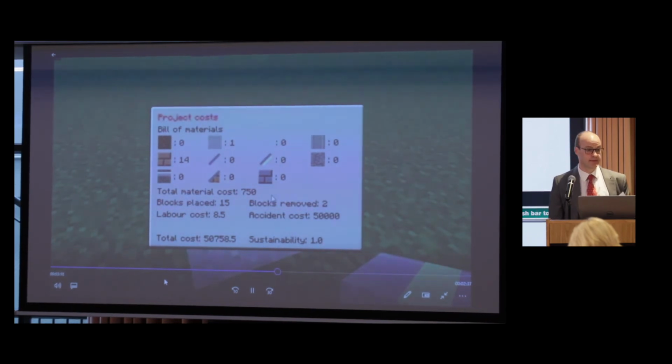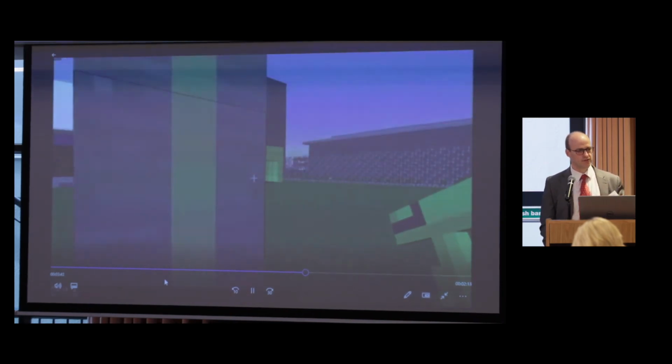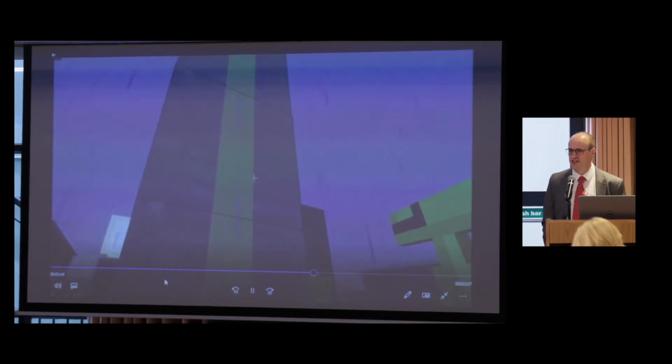We keep track. I'm a quantity surveyor by training and profession, and moved into project management 15-20 years ago. So I've always appreciated the value of money, so I had to have a quantity surveying aspect built into this. It keeps track of the cost of each of the blocks. It keeps track of how much time, and multiplies it by an hourly rate. So you've got a full budget for your material and for your labour.